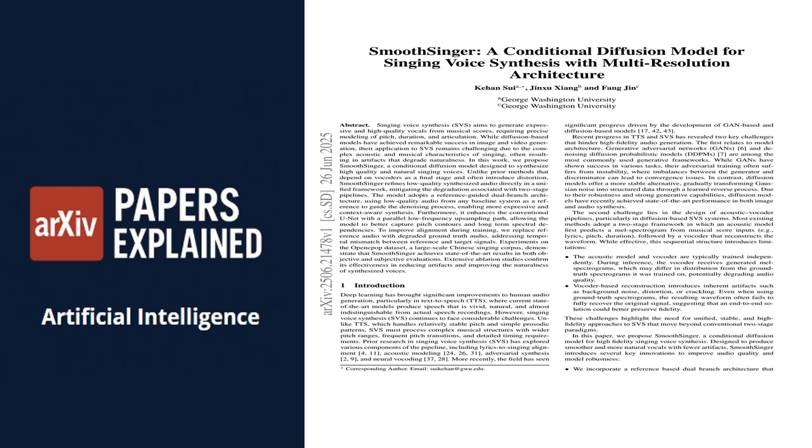When tested on a large dataset of Chinese pop songs, Smooth Singer blew the competition out of the water. In both automated tests and listening tests with human volunteers, its generated vocals were rated as significantly more natural and free of annoying audio glitches compared to other state-of-the-art models. The unique refinement approach proved to be highly effective at creating clean, expressive, and realistic singing.